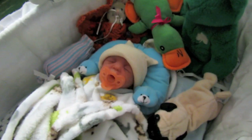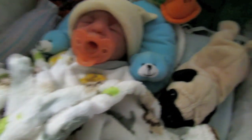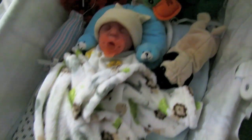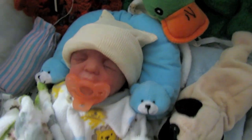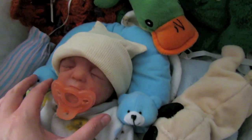Okay, so as you guys can see, he didn't quite make it to the bed to fall asleep, but here he is in his little bassinet. All nice and cuddled, and he's got lots of cushion with all the blankets. And he is nice and warm. He has his little friends, so he is happy.